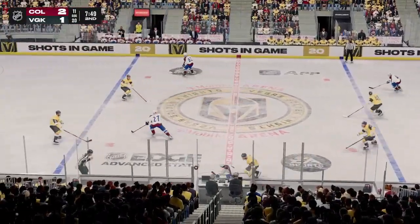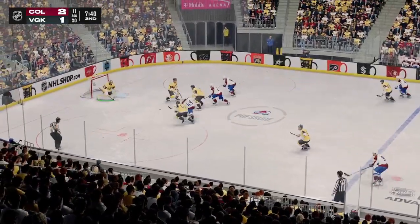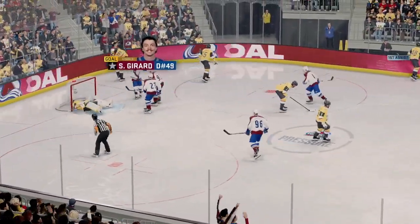The Avs move the puck in the defensive zone. Here they come on the attack. Wow. It's in! He scores!